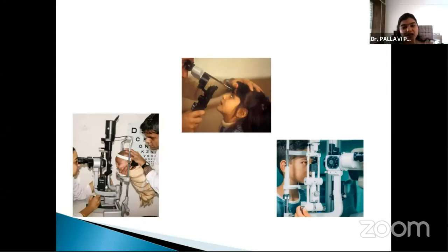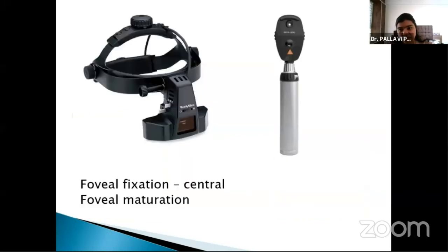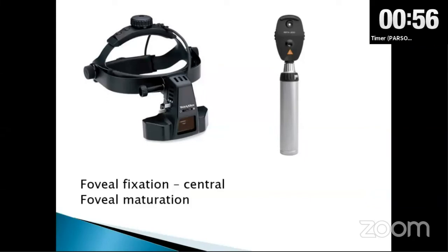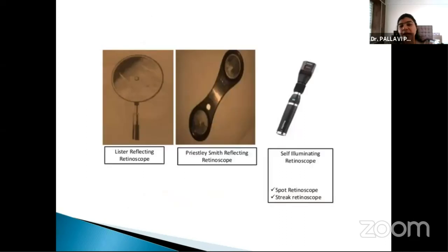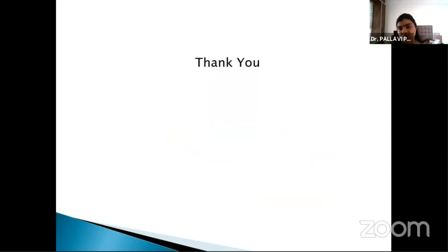They have to be done either with your handheld slit lamp, or you can use a flying baby position or a Superman position, as we say. Or if the child is cooperative, they can sit at your normal slit lamp and you can examine the child. Fundus examination has to be done for everyone. Look out for central fixation and the maturation of the macula. Retinoscopy has to be done for all children, whether or not there is amblyopia, to rule out higher hypermetropia. So all examinations are very important in children. Please do not miss any of them.